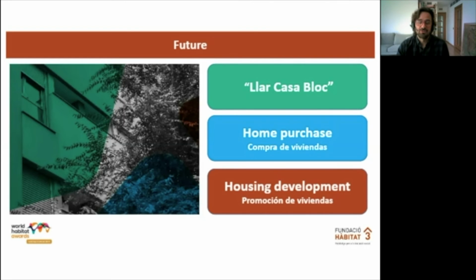And the future. Some examples of the next challenges for Habitat 3 Foundation. One project that we almost finished is a vacant building in need of refurbishment. We invested 800,000 euros to promote 17 apartments. We finished works last February, and now there are 34 people living there with social support from 5 social organizations and social services from Barcelona municipality.